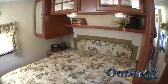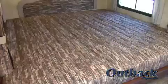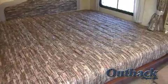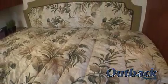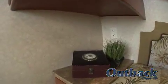All the beds in the Outback are very comfortable and come with either deluxe, king, or queen-size innerspring mattresses. There's also a residential-style headboard that will make you feel right at home. Each bedroom comes with convenient his and her lights and nightstands with outlets.